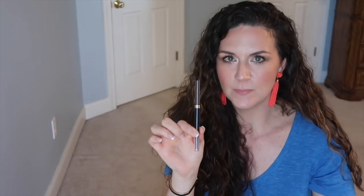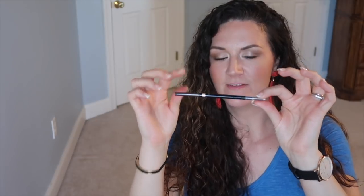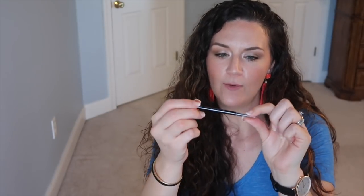So I don't know, to me with this big triangle head, and trying to fill in those little tiny hairs and those sparse areas, instead of being really quick because it's bigger, it just took me, I think, longer with this bigger head, if that makes sense. I saw the skinny one in store, and I think so far this smaller L'Oreal Brow Stylist Definer pencil is the closest dupe that I have found to the Anastasia one, the Brow Wiz.